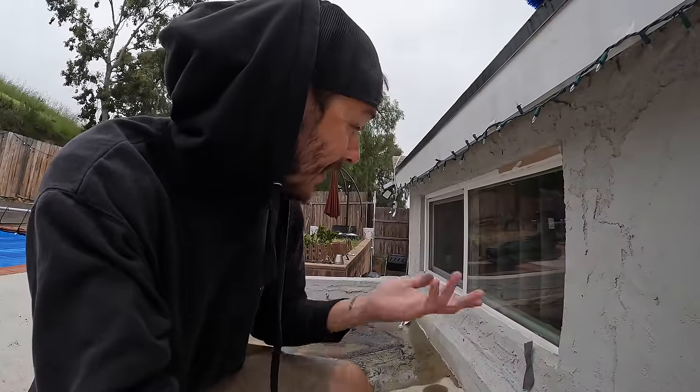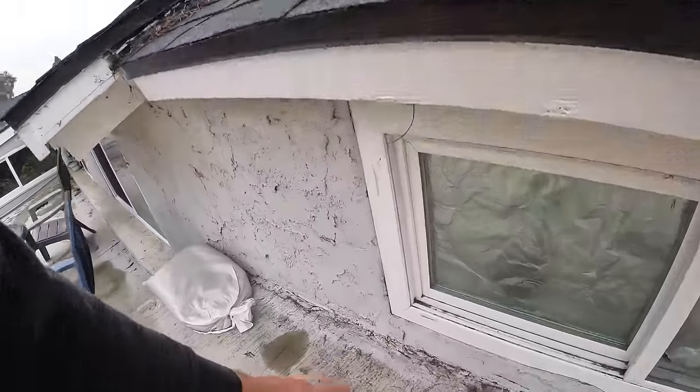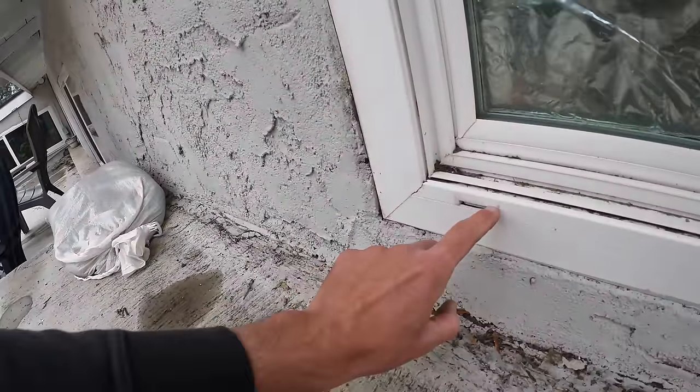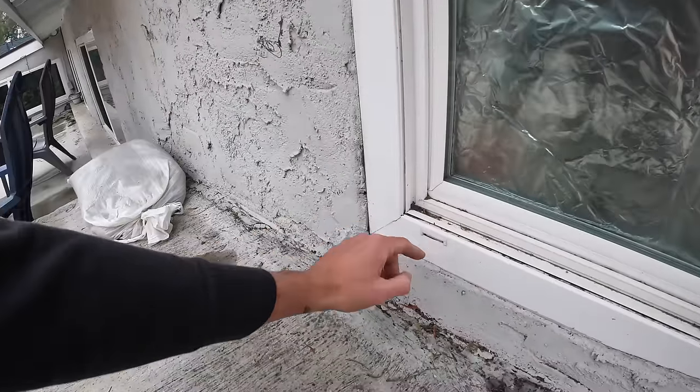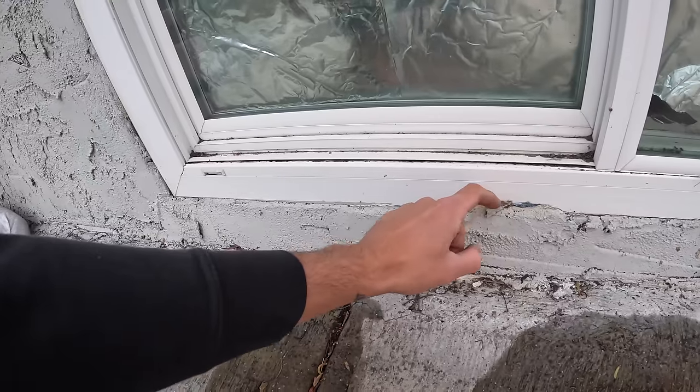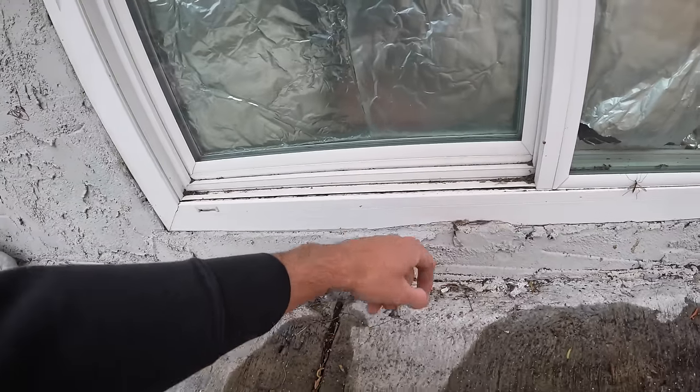Well, they stuccoed over top of all of the weep holes. So another way for water to get in, but knock it out. So where's it gonna go? It's gonna get inside the house eventually. Now you can see on these windows right here, these are the weep holes. So again, once water gets down there, you can see there's holes right there. The water gets in, it has a way out. The stucco job was just very, very subpar.